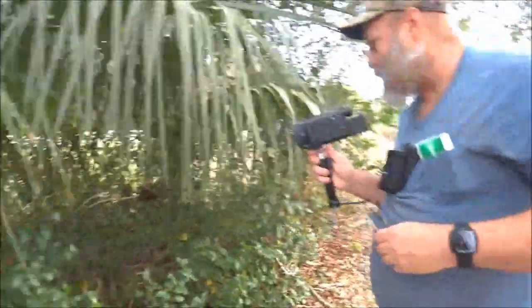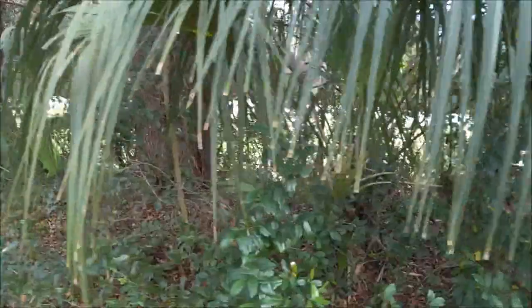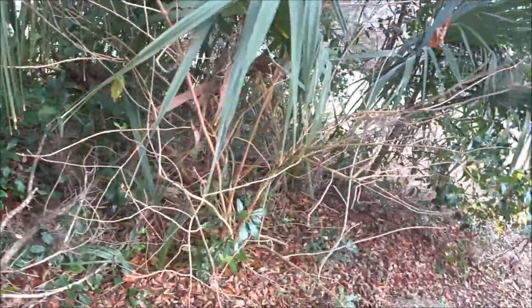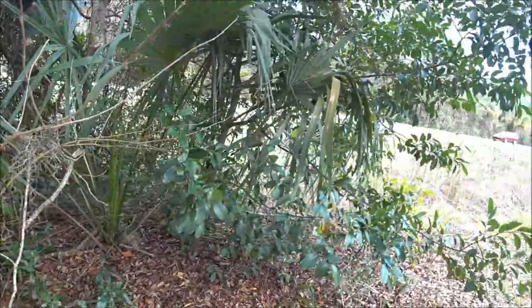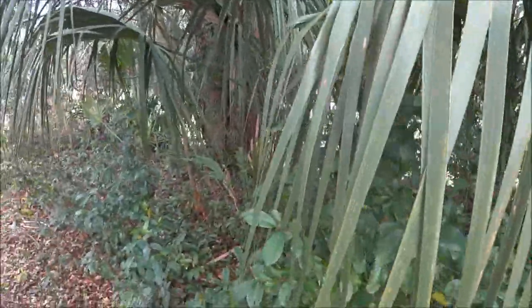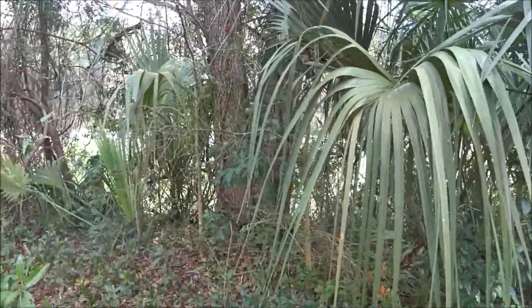It's dry. So. We're gonna look in here and see if we can find it. Than 13 feet away, but this thing just all goes over. Nuts.